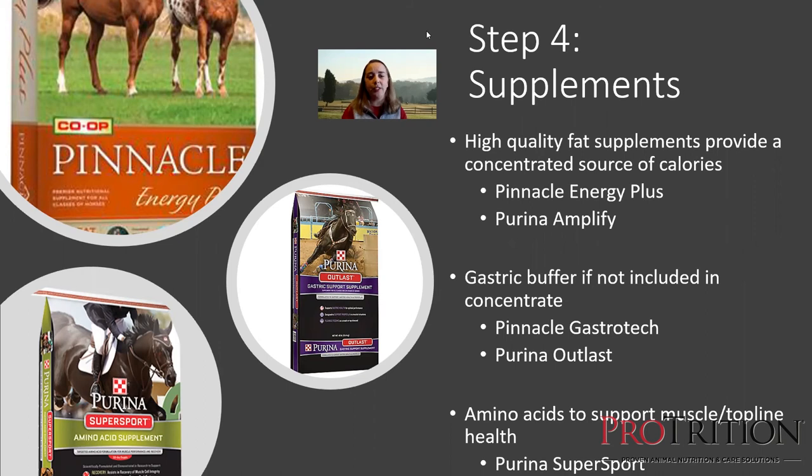We talked about ulcers. Even if your hard keeper has been treated or doesn't have ulcers, you still want to protect his gastric health. And that's where gastric buffer products come into play. We have both Purina Outlast and Pinnacle GastroTech as excellent options for protecting your horse's gastric health, provided you're not already feeding a product that has a gastric buffer included. Those Purina products that we talked about, the Ultium line, Senior Active, Omeline 500, those all already have Outlast included. So provided you're feeding at the appropriate rate, you're covered there.